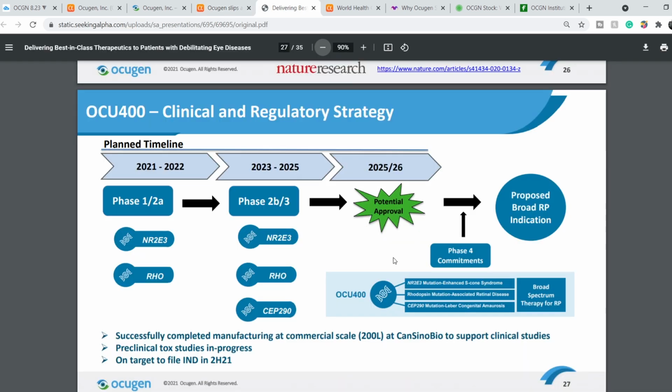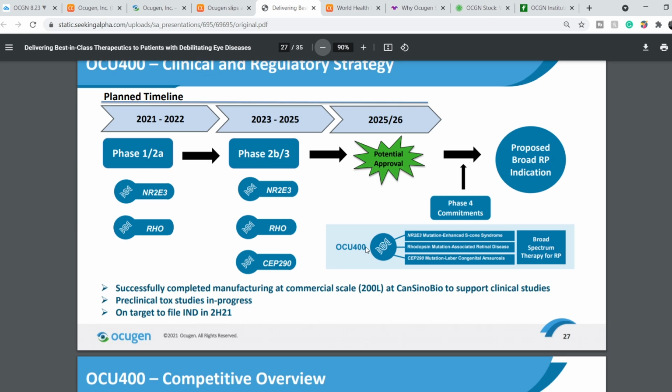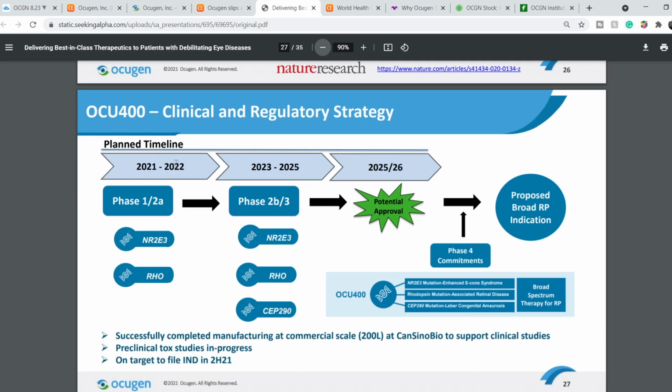And here is their latest presentation, and right here you can see the slide that is titled OCU400 Clinical and Regulatory Strategy. And here is the pipeline. For 2021-2022, they have a Phase 1/2A, and they have next stage on 2023 and 2025, and they expected potential approval on 2025 or 2026. And as you can see, it is quite long time, and that's why from their second product standpoint, I think it is a long-term play, and for now all their efforts aiming to COVID-19 vaccine.